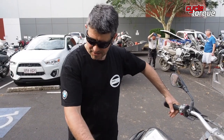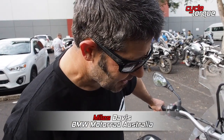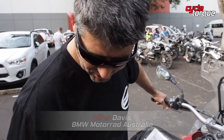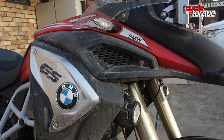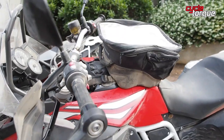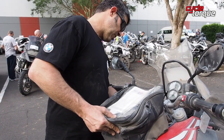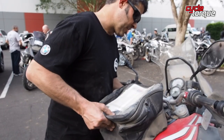So Nigel, this is your F800 GS Adventure for the next few days. Unfortunately it's not shiny brand new because it just came in from the first 2 days of safari, but I've just fueled it up. I'm just putting the tank bag on it, and I can run you through what we've got for you before we go into the rider's briefing.